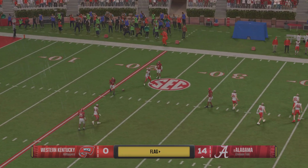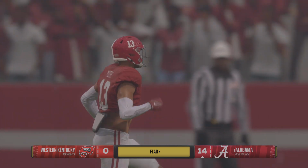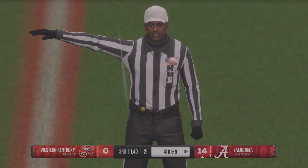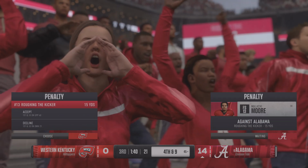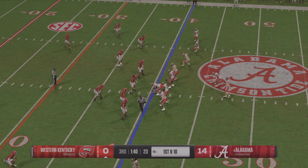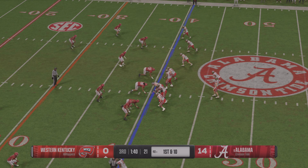Fair catch called for, but a flag is on the field. Let's see what that's about. Personal foul. Roughing the kicker. Defense. The officials offer the deal, and the coach accepts it. They will take the penalty.